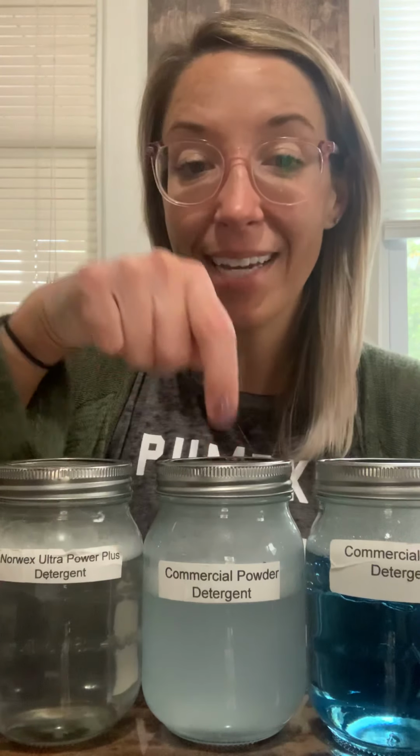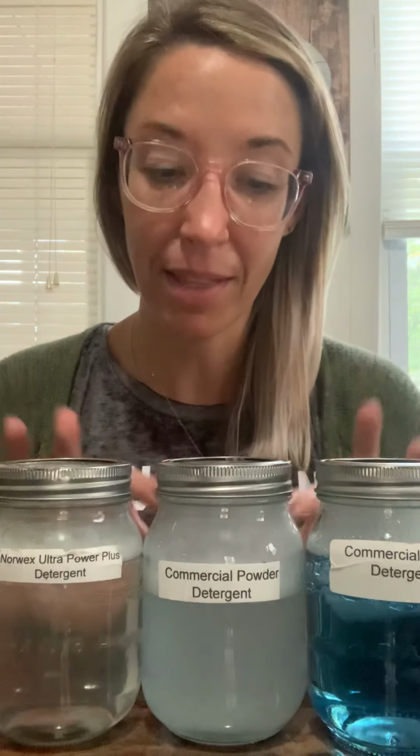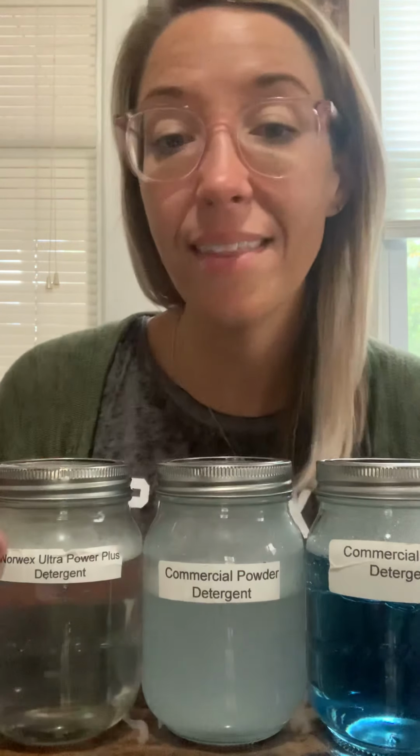As you can see, this guy is a little bit shorter than the other two. It's because when we put the detergent in there and put the lid on, it exploded and it came out the sides. So there's a lot going on in this one as well as this one. And there's not here, and your clothes will be clean, I swear to you. It's all my family uses. I love it so much.